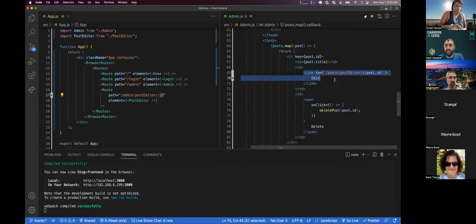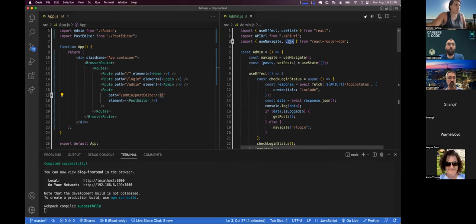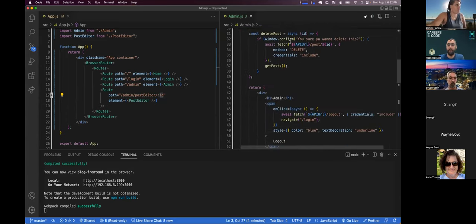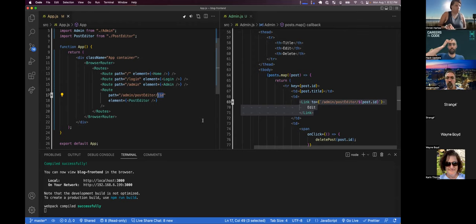So lines 69, 70, 71 in admin.js we added. Don't forget to have your import up at the top for the link if you don't use your autocomplete. And then down here is what we added to admin.js. And then over here, instead of it having the word new, we added in the route parameter for ID.